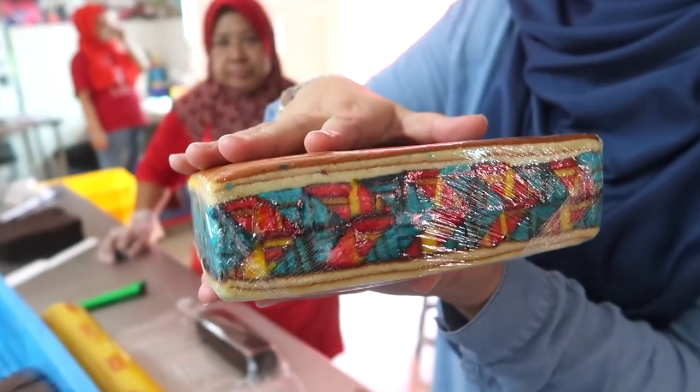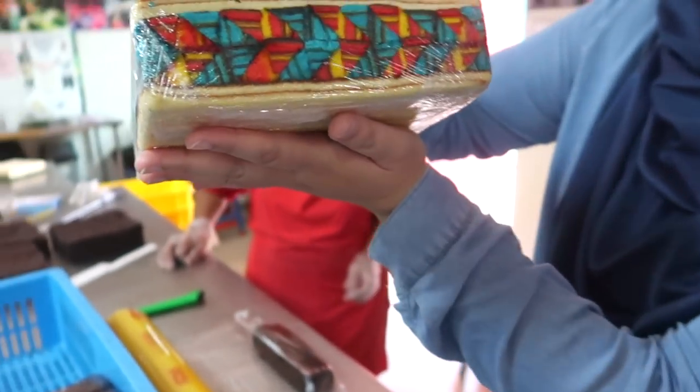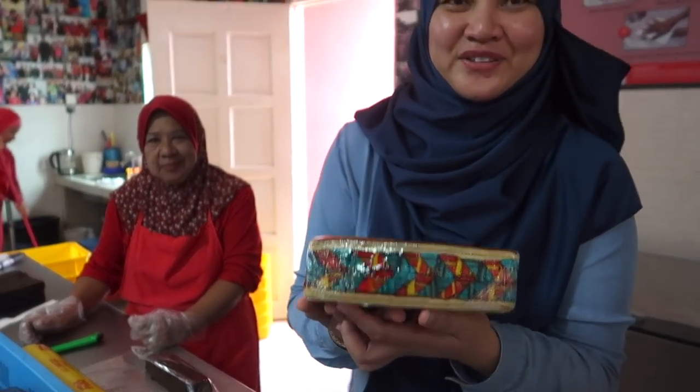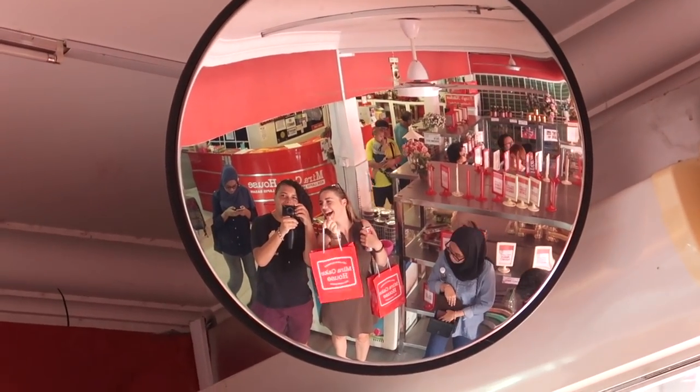Wow. Small processes, yeah, I can see. Making, cutting, designing. Wow, it's beautiful. What is that one called? Cake in cake, we call it. Oh, cake in cake. Transition. Cake in cake, literally. Ah, yeah. You can see it.